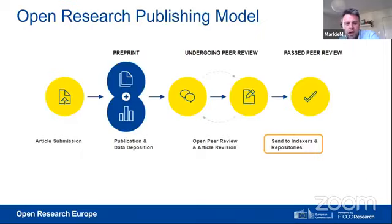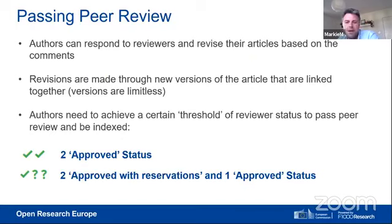So that peer review process goes on until we meet a threshold of peer review. And when I say a threshold of peer review, we've agreed with indexing databases such as Scopus and PubMed and all the other major databases that you have to get a certain threshold of peer review in order for us to be able to send the articles there to be indexed. And so what we've agreed with those databases is you either have to have 2 approved statuses or 2 approved with reservations and an approved.